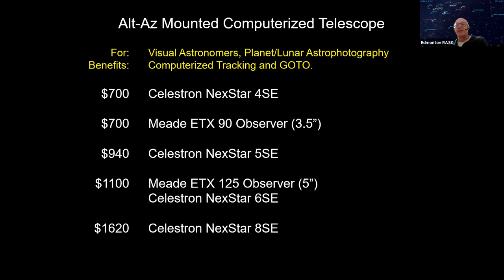Alt-azimuth mounted computerized telescopes are the next category. These are the ones that are motorized and computer controlled. They work on the Alt-Az mount, and they're good for visual, good for planetary and lunar photography. Their benefits are this: they do the tracking, and there is the go-to function for being able to find things. They come at similar price points, as low as $700 or so for the 4-inch, all the way up to $1,600 for an 8-inch version. Celestron is the major player in this space. Meade is also a player in this space.